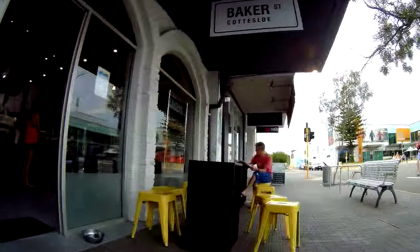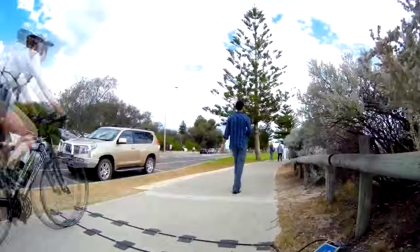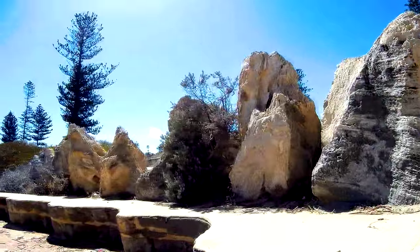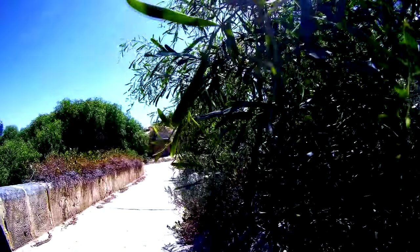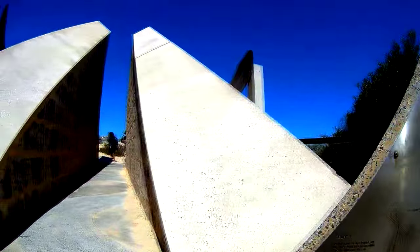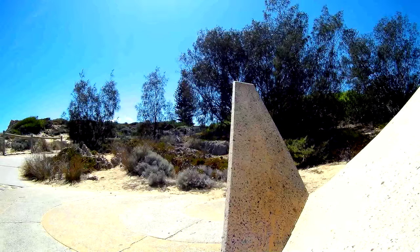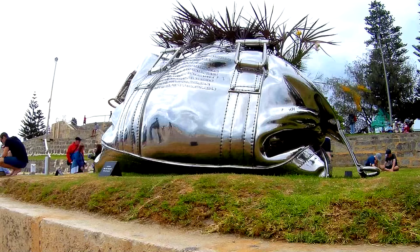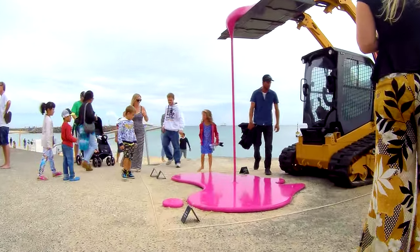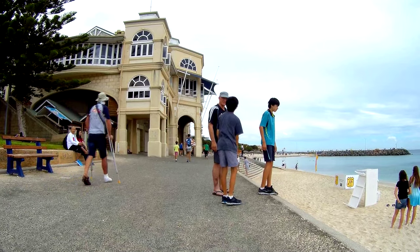On the way, I stop off at Cottesloe Bakers. Before seeing these sculptures, I look at some other Cottesloe sites. I reach these sculptures. The Indiana tea rooms are impressive.